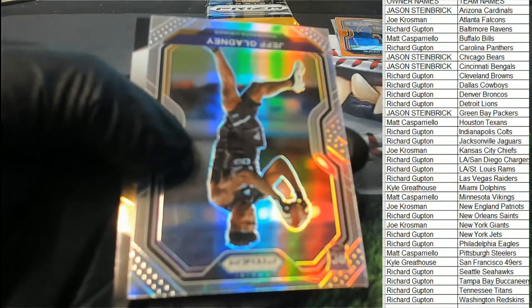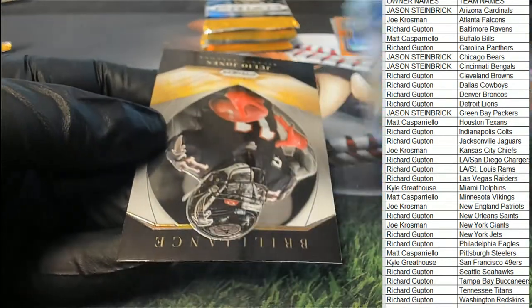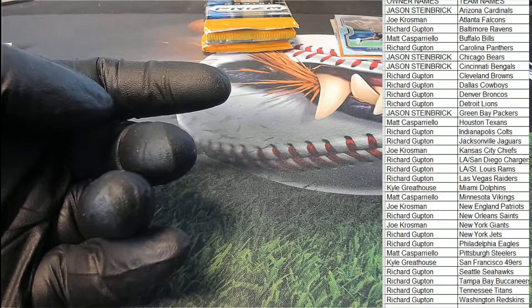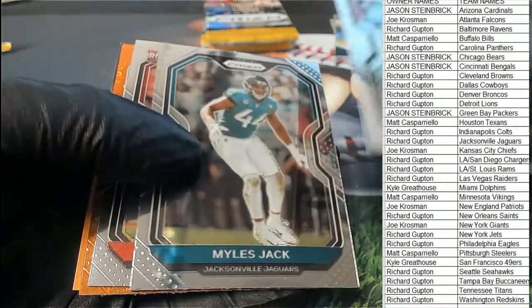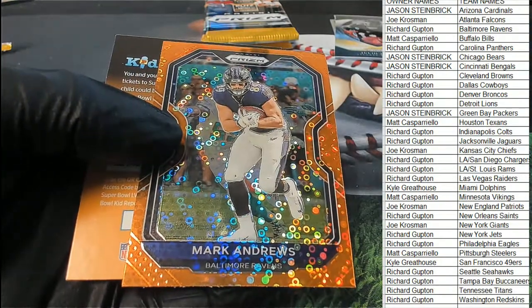Silver. There's our silver out of the box, and it is a Vikings rookie. We got a really cool Julio Jones, Atlanta Falcons brilliance. Nice Julio. Tyler Johnson for Tampa Bay. Mark Andrews. Parallel.